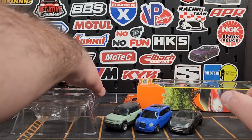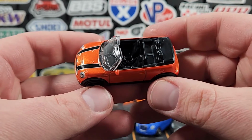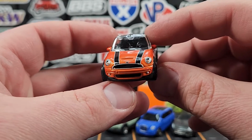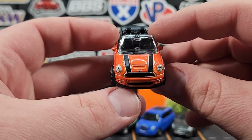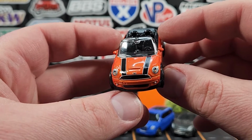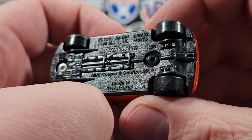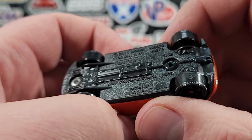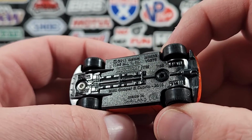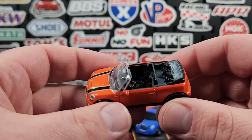All right, next one up in that particular mix, that is going to be our Mini Cooper. This is the convertible. This is the Cooper S. This is a relatively old casting. I'm going to take a shot and say this casting is from 2002. See on the base details here. Oh, 2011. I was way off. Wow. Maybe I'm thinking of the hardtop and not the coupe. But, wow, I was pretty far off.